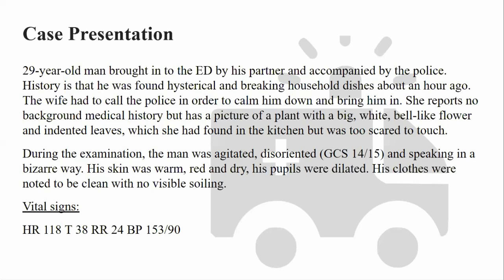So his airway seems to be patent because he's speaking in a bizarre way. He's breathing, his respiratory rate is 24 breaths per minute. C, circulation, so his BP is 153/90, so I'm not too concerned about that, but I would still put up an IV line for IV access. D, his GCS is 14/15. I would check his glucose at this time and start supportive management.